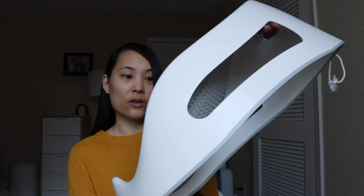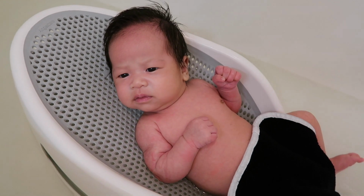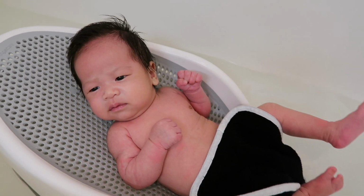So we use the Angel Care bath. It's really good because it basically just sits in the bathtub and you just sit the baby on top. It has like a silicone-y feeling, so it's not hard on them at all. And the water is able to sit in a little pool to keep them warm and keep their head up because newborns can't keep their heads up by themselves. So that's been really helpful with bath time. I never had any issues with it. No mold, no smell. It cleans really easily, and Ezra seems to like it, so he doesn't have any problems with it.